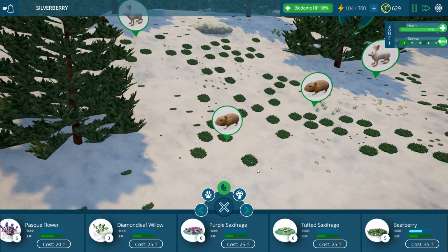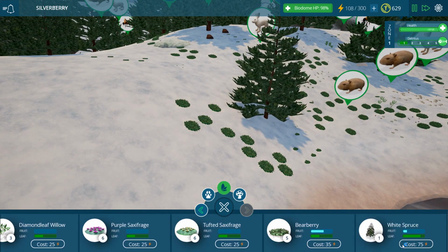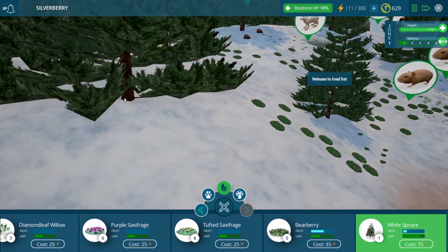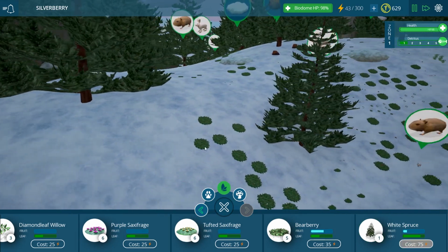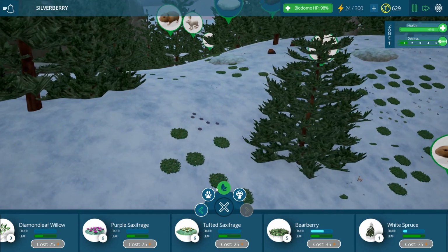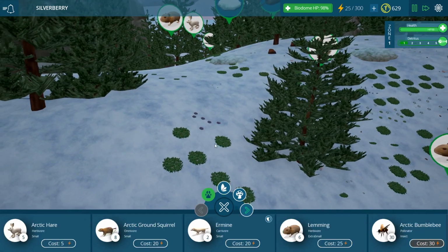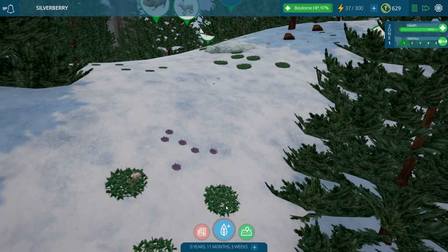So I think it's time to add in a bit more of a threatening predator. The ermine didn't turn out to be very hungry for lemmings. So we're going to put in something that may potentially be a little bit more interested in hunting down the lemmings in just a moment here. And what will that be? That's the next pick. We do have the Arctic ground squirrels. That might actually be nice, and that's an omnivore. So the Arctic ground squirrels, what would you guys eat?